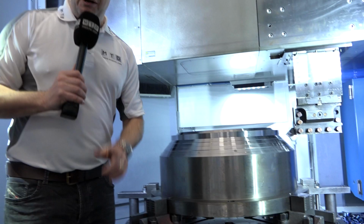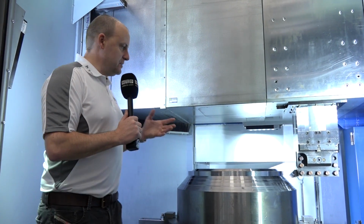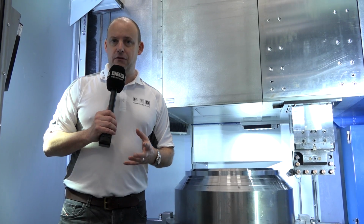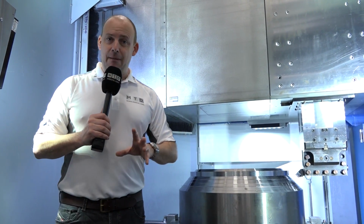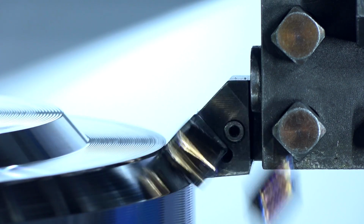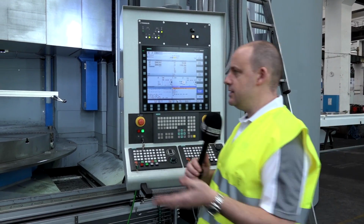Now that was some cutting demonstration. Every machine before it leaves here at Toshulin does a similar cutting operation. They do it to prove the rigidity and the stability of the machines before it goes to a customer's site. What you just saw there was a 32mm depth of cut on diameter at a 1.4mm feed rate per revolution. Very, very impressive.